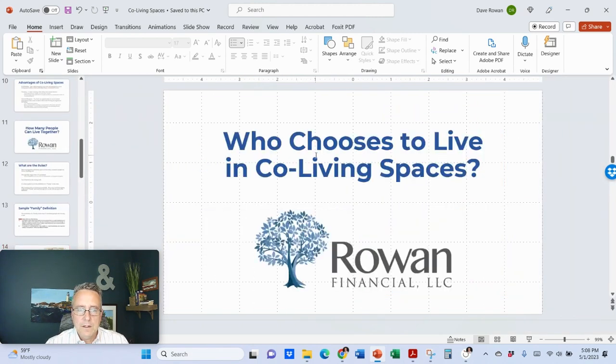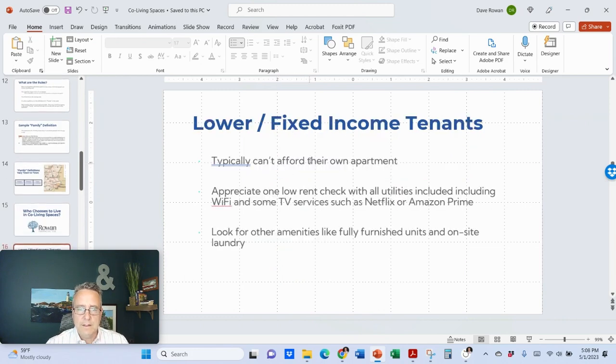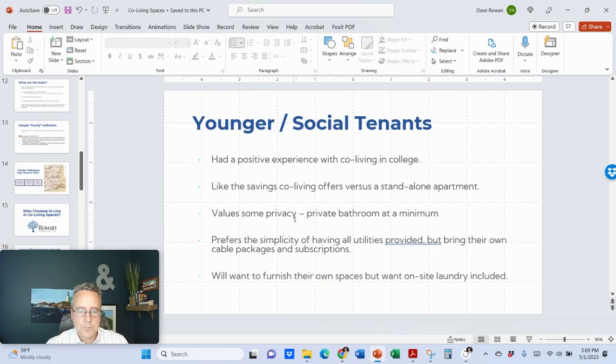Okay. So who chooses to live in co-living spaces? And we've talked about this a little bit. In many cases, people who can't afford their own apartment, they appreciate one low rent check and all utilities included. And they look for amenities such as fully furnished units and on-site laundry. Younger social tenants, we talked about that. These people had a positive experience coming out of college. And they like the savings that they can get and may value some privacy by getting a private bathroom.